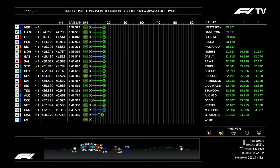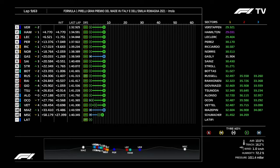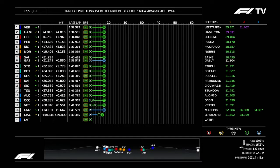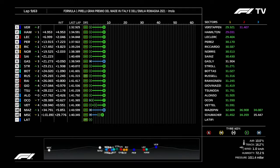Yeah, Sainz passed Gasly, as you pointed out, but he's now dropped a couple of places in the skirmish on the previous lap. I think skirmish is a very good word for it on an afternoon like this. That's the skirmish between Norris and Gasly. Straight line speed advantage, I think, there for the McLaren, who've looked very, very good in a straight line through the first sector all weekend long.